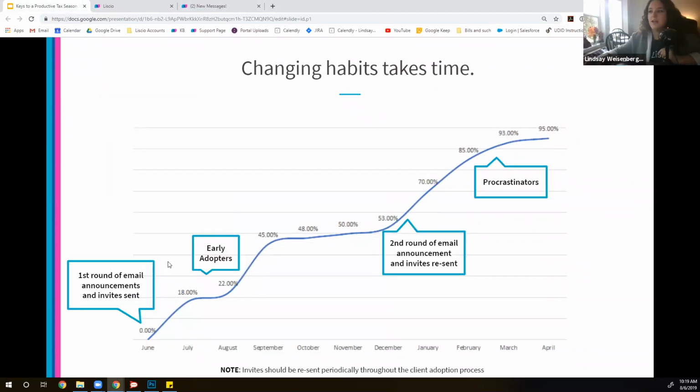All right. So I want to touch on client adoption and kind of what to expect when we start to roll Listio out to clients. So we know that changing habits takes time, right? So we kind of like to think about client adoption like an S-curve. So it's going to be one that's gradually going to increase over time.